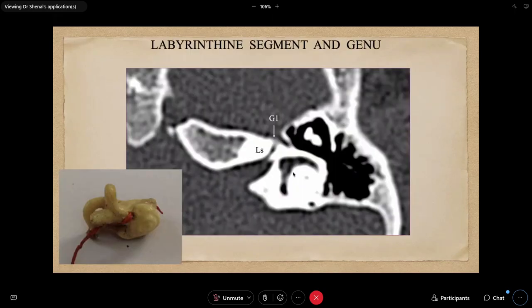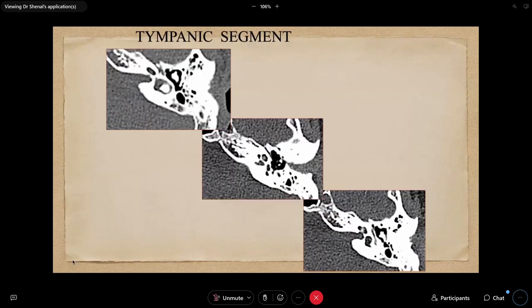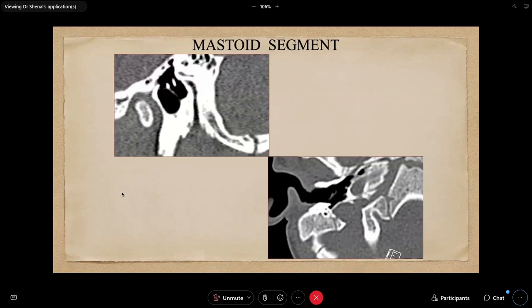Now, the labyrinthine segment and genu can be seen. So here is your labyrinthine segment. This one will be the labyrinthine segment. This is the entry of the internal auditory meatus. The facial is going from there. A very small part is the labyrinthine segment, then the tympanic horizontal segment. And then under the lateral semicircular canal, it becomes vertical to form the mastoid segment. So this we have already done. The mastoid segment, as you can see, is the vertical part.